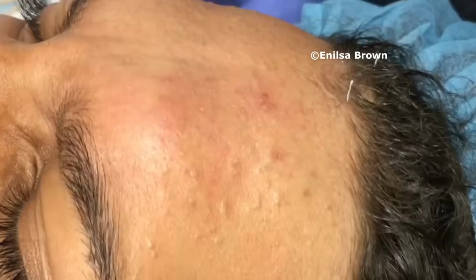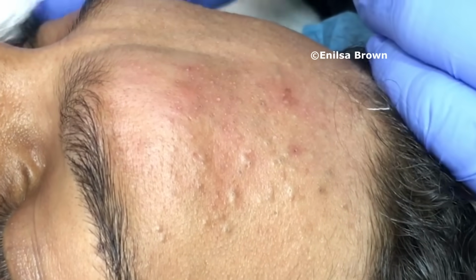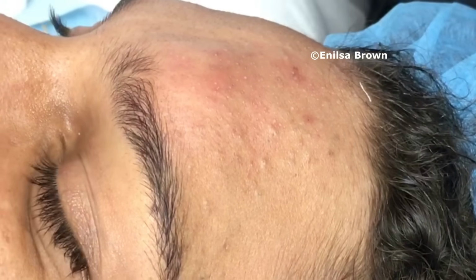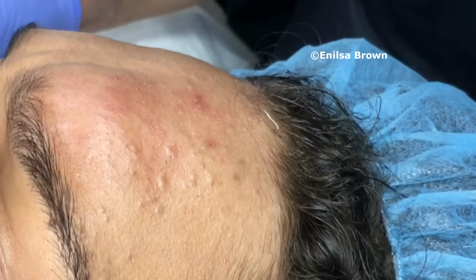So all of that said, it's really good to use those 2 products together. I think I've mentioned this before, this type of cleanser, which is number 1 and number 2, should always be together, never separated or divorced, okay? So you want to use them definitely together. This is number 2, BHA and AHA solution.